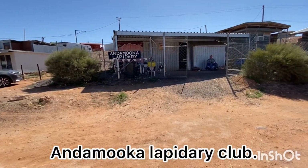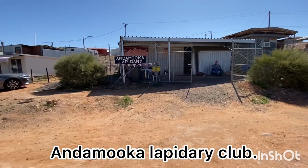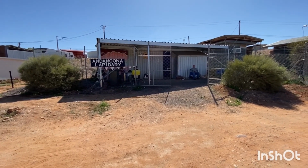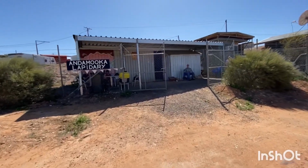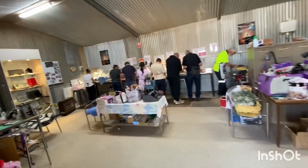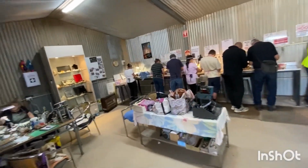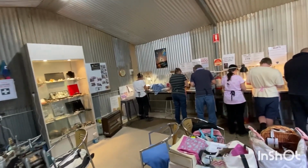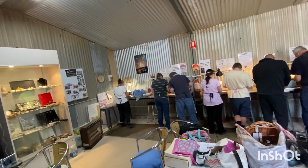Okay, so we made it to the Lapidary Club. Unfortunately, Greg's not feeling too well this week. I hope you feel better, Greg. So I've missed you this trip. We'll take a look inside. A lot busier than it's been since I've been here last. Quite a few more enthusiasts into the opal cutting, which is really good to see.